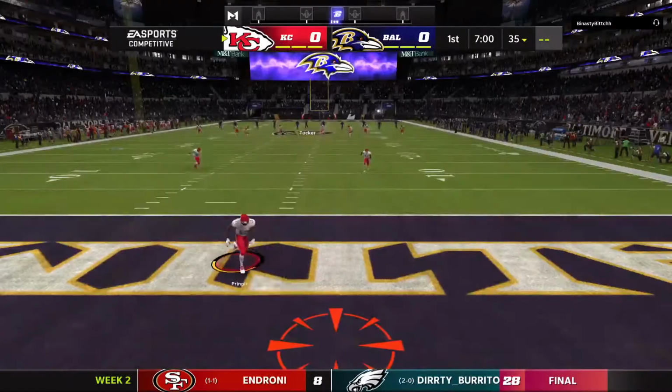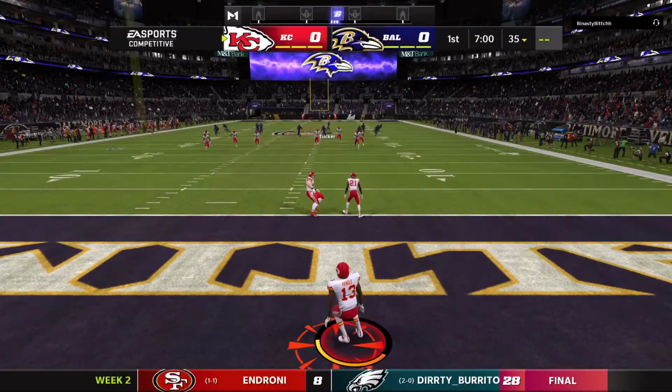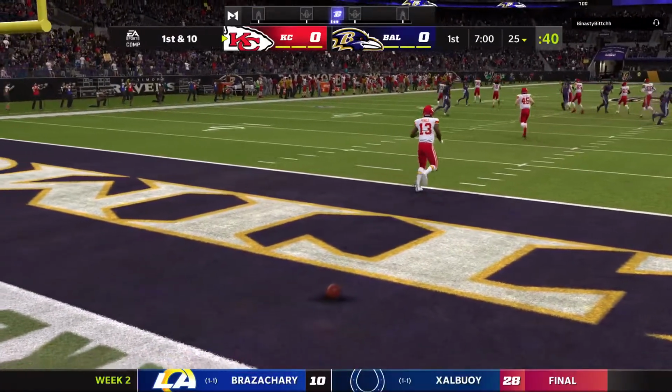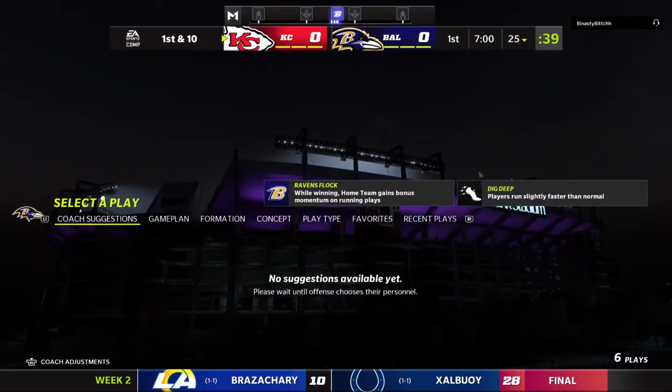The final weekend of the summer. Hope you're enjoying it wherever you are as we are off and running on EA Sports. And we will not see a return on the opening kickoff. This will be a touchback.